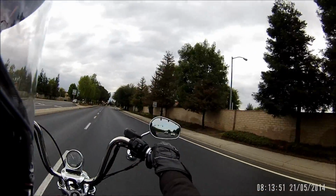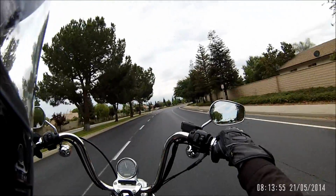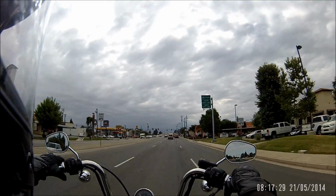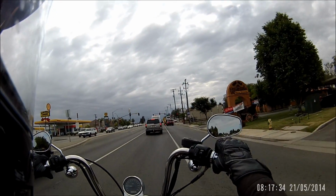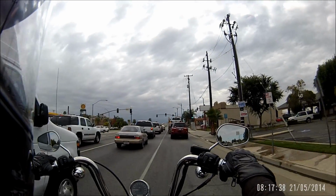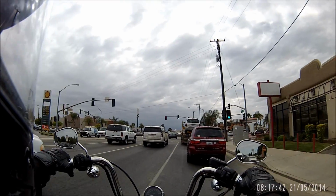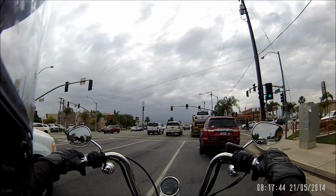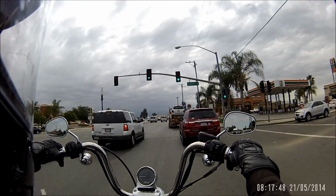I do like it when they leave me room to come through and then they just sit there and let me take off. Have we got enough room or not? I can sneak up into some of these, I think. Nope, solid white line. It's illegal, don't you know? The crossover. Solid white line.